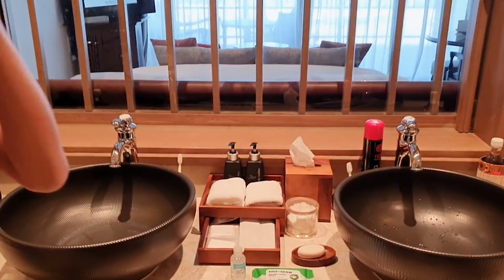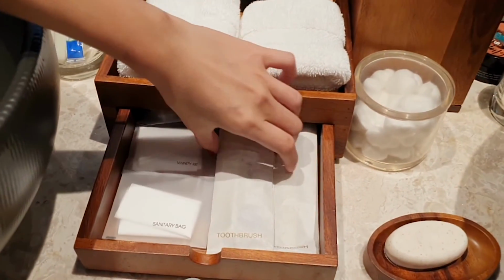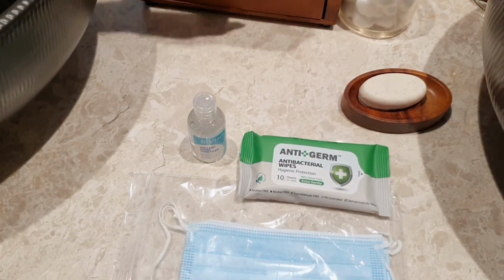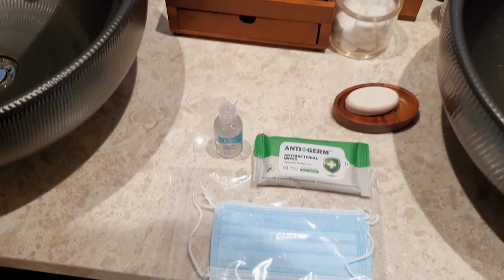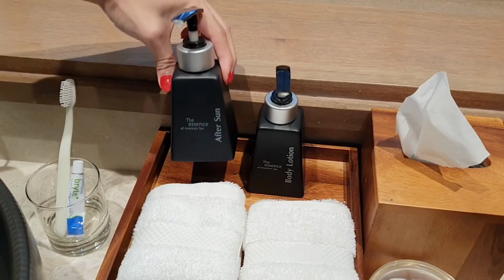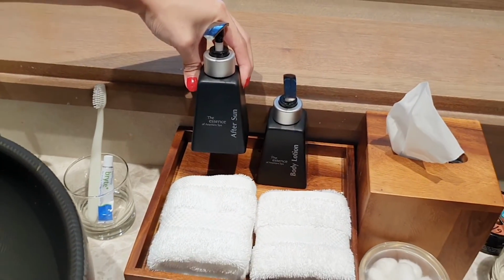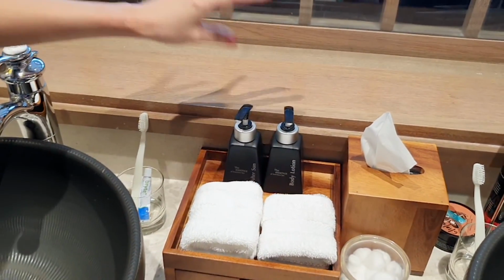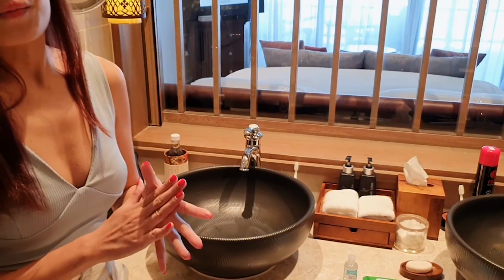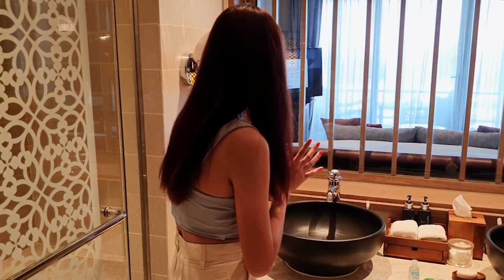Let's see what they have here for the toiletries: toothbrush, some vanity kit and cotton buds. And of course, I love that they have this after sun lotion and a normal body lotion for you to keep yourself hydrated and your skin being really nice even though you have a long day at the sun. All of their lotions are of jasmine fragrance, and if you like it, you will really love it.